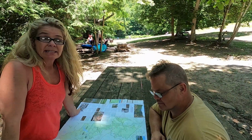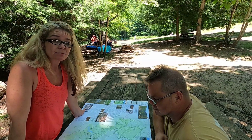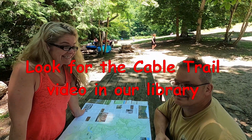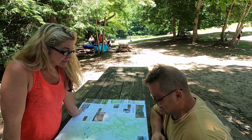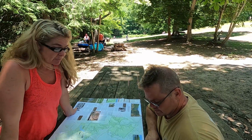Hey guys, we're back here at George Hole. We have stopped to rest because we just came back out from the cable trail. That was a little more workout than I needed. It's easier going down than coming back up. My quads hated me coming out. But we're looking over the map. We're making sure we've hit all of our points of interest for the park.